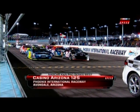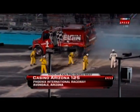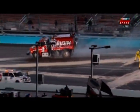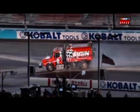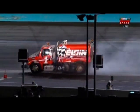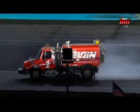Welcome back under the lights at Avondale, Arizona. The Phoenix International Raceway still under a red flag condition as they continue to clean up the racetrack. The vacuum has now been brought out to pick up some of the speed orb that's been put down to try to get rid of the fluid that was laid down on the racetrack. Again, a 4-car incident. The most recent problem here at Phoenix. Again, 7 cautions already. I hope we can recycle that speed orb. Otherwise, we're going to have to go to the store and get some more.